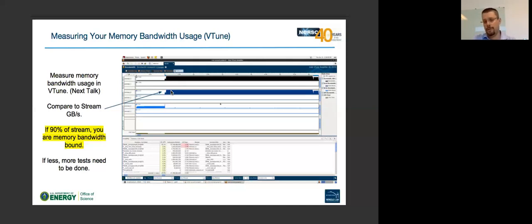And one way to determine if you're memory bandwidth bound is to essentially compare this to what we have written on our webpage as the theoretical bandwidth that the hardware supports. Or you could run a little test code called Stream, which essentially does nothing but bring in data from main memory to the processor. And if you're somewhere close to that value, either the value that we publish on our website or the value that you get with Stream, then it's pretty safe to say that your memory bandwidth is limited.